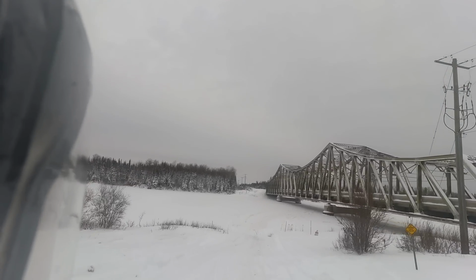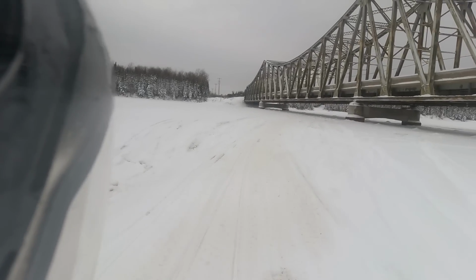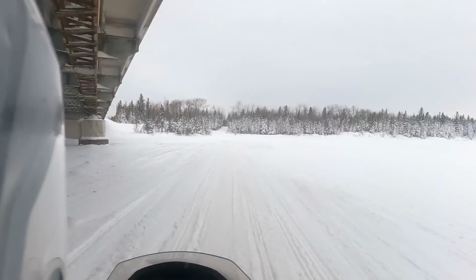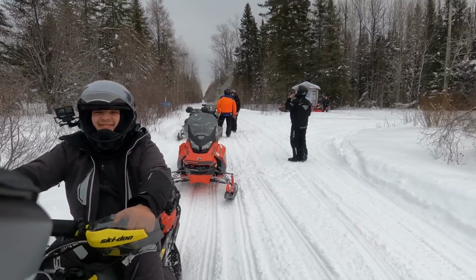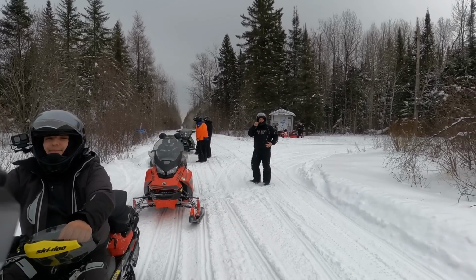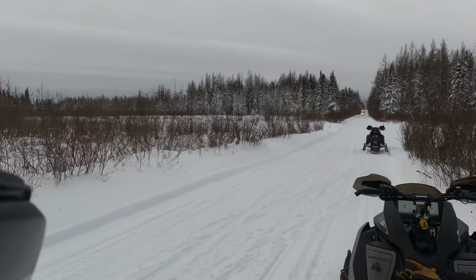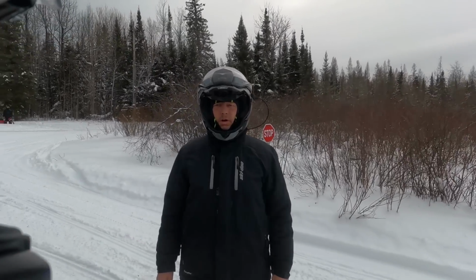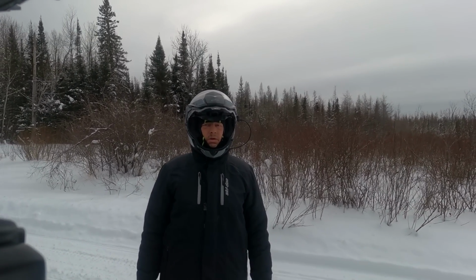Pulling onto the river here in Smooth Rock, Matagami River. What's going on, guys? Everyone having a good time? Yeah. Don't get hit by the sled coming the other way. Check. How's the RPM? No good. Still no? Yeah, it was good for a second, and now it's bad again. I wonder if I got a SAC secondary already.